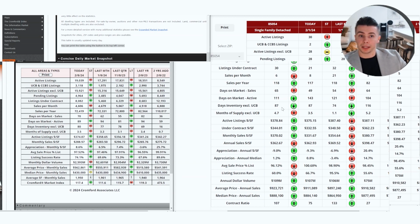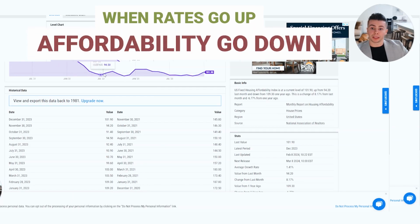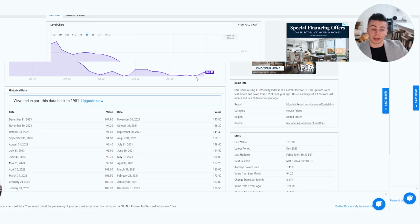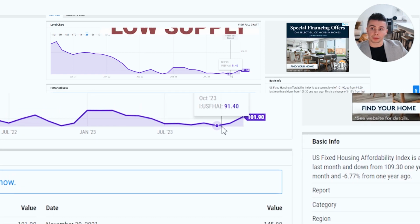Why is that? Why is all the data softer? Well, because when rates go up and affordability goes down, buyers are pushed down by the rates into lower price points and the bottom bracket is priced out completely, right? That's why the lower tier, the $300,000 homes in our market, are still facing such low supply.